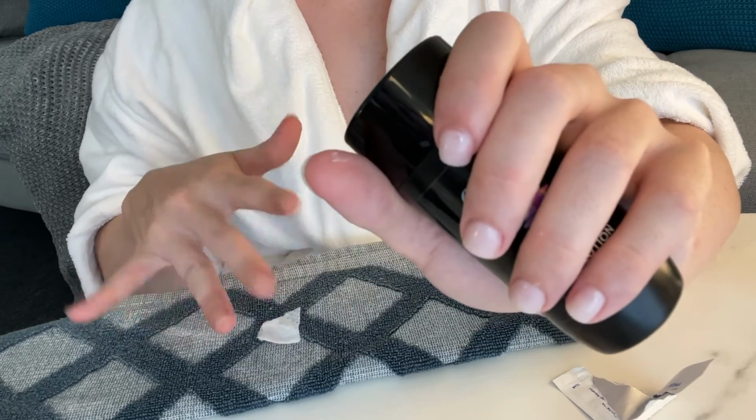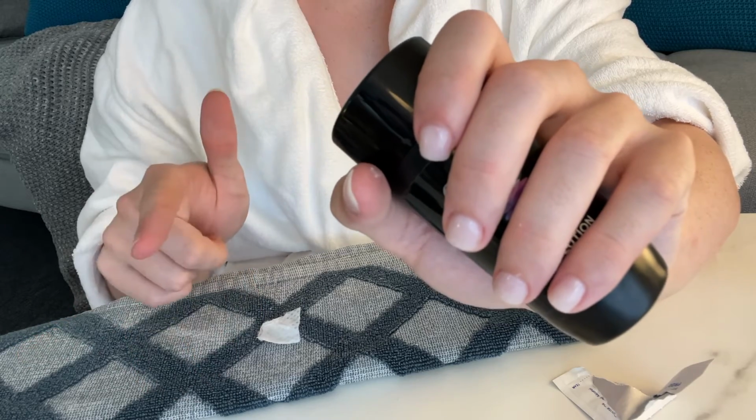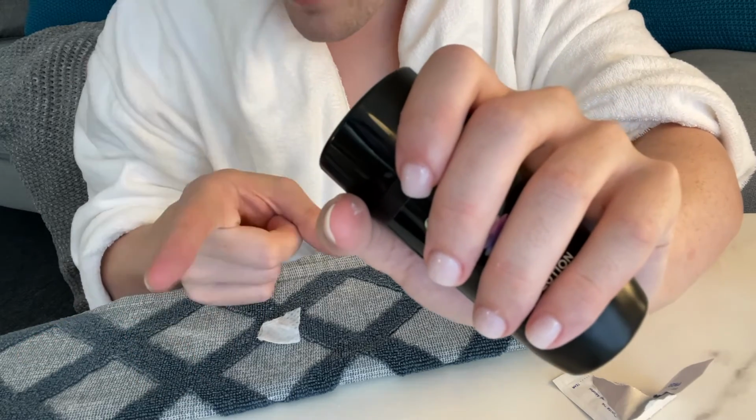I'm gonna do the ugly hand now, my non-dominant hand, and see how we go. I'll be right back. 2 hours later. Okay, and we are done. I think they are looking pretty cute. It's always hard doing your non-dominant hand.